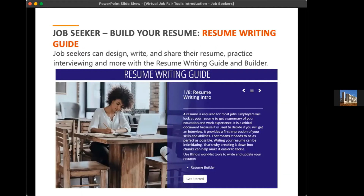The other button will go to the resume writing guide we have, and this has a lot of helpful articles and tips and things to consider when putting together your resume, practicing interviewing, and a lot more with the great Optimal Resume tool we have that is accessible to you for free with an Illinois Worknet account.